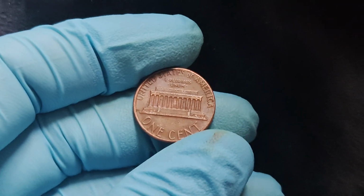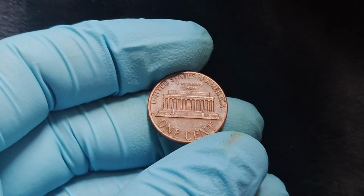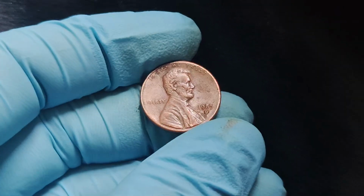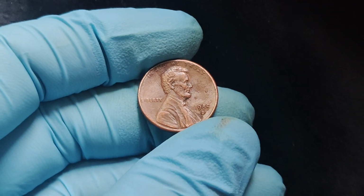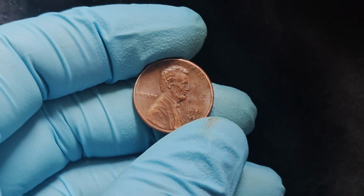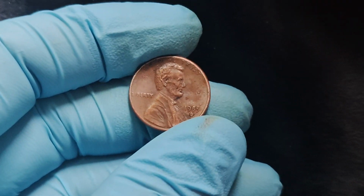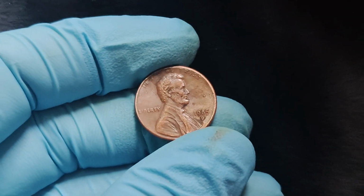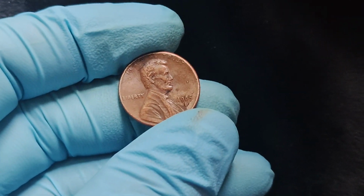That's why it's crucial to get your coin authenticated by a professional. You can take it to a reputable coin dealer or send it to a grading service like PCGS or NGC. These guys are like the CSI of coins. They'll confirm if you've got the real deal. And hey, don't forget to check your piggy banks, old wallets, or even your couch cushions. Who knows? That 1985 D penny could be hiding in plain sight.